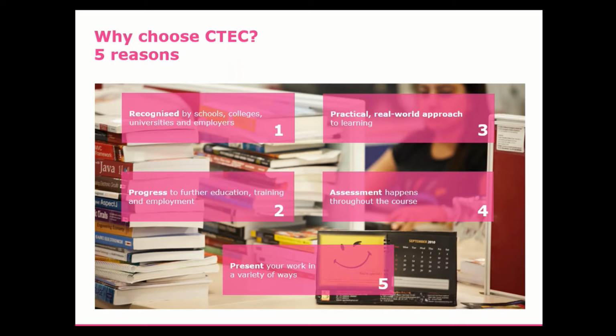So, for example, we start with Unit 1, which is an exam. We start that in September, and we do the exam in January of year 12. The coursework is done through the second half of year 12, so that's assessed by the end of year 12 as well. And then in year 13 we do another exam and 2 portfolio pieces as well. You also get an opportunity to present your work in a variety of ways, so it's not all essay based, it can be reports, presentations, etc.